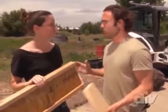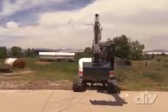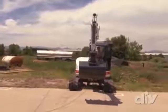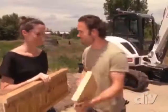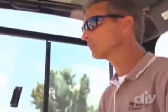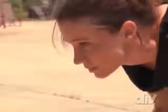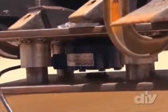So how do they compare in terms of strength? What are we going to be doing? Breaking beams with an excavator. Love it. All right, cool. So we're going to be actually putting pressure down on these things to see when they'll crack. Exactly. And to measure the force from the excavator, we're using this, a load cell. It will tell us exactly how much weight we're applying to our joists.